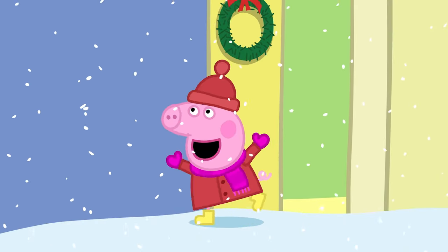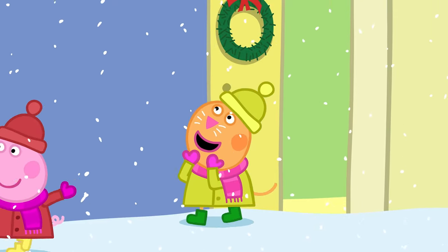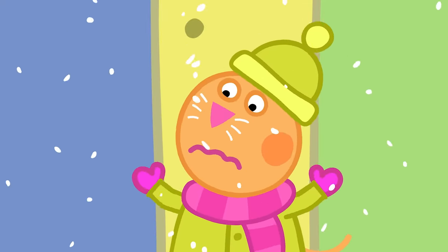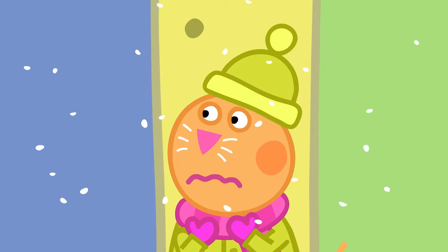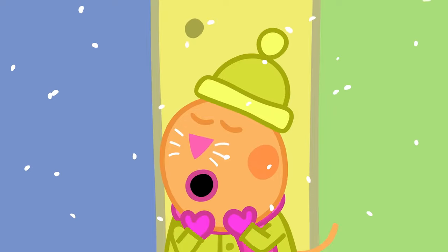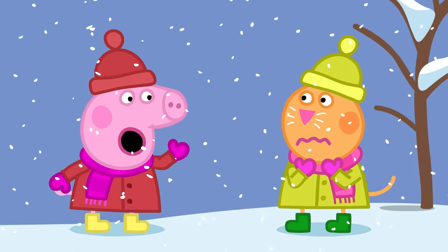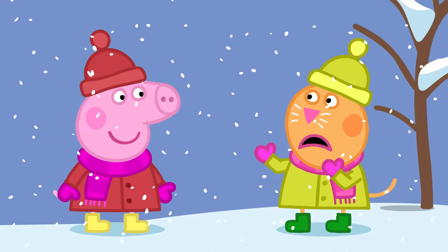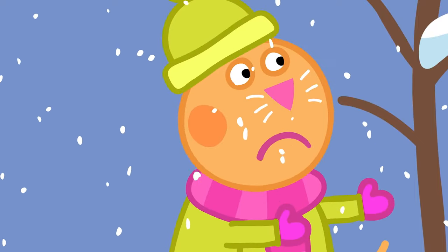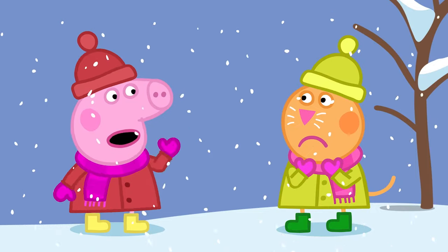Whoa! Snow day! Let's go! Peppa is very excited to play in the snow today. But Candy doesn't look very happy. Meow! Ooh, it's so cold! Snow is always cold. That's part of the fun. I didn't think it'd be this cold. Can we play inside in the warm? Oh, but I want to play in the snow.